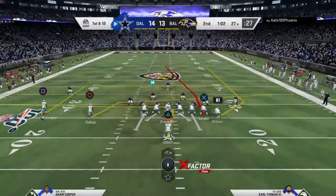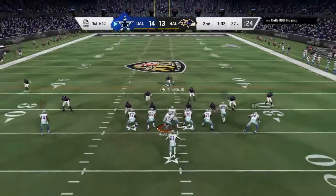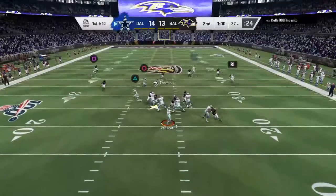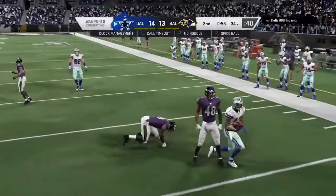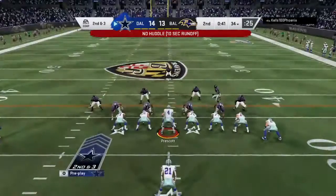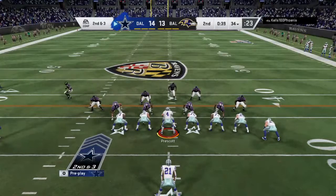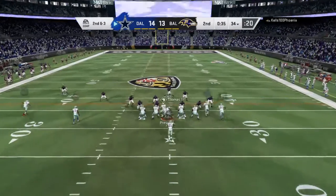About set for this next drive by the Cowboys offense. Still more than a minute to go, so there is time if they want to mount something here. Not only time, but they have 3 timeouts at their disposal as well, so that changes everything that you're doing here. Without those timeouts, you can only work the sidelines, hoping to get out of bounds. Here, the middle of the field's still available because you can call timeout and regroup.